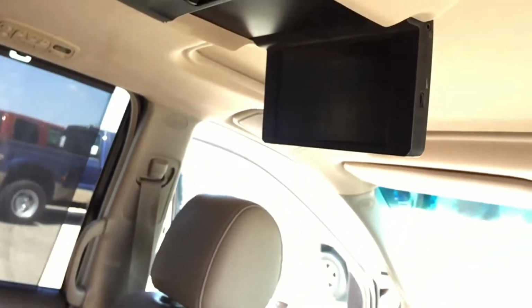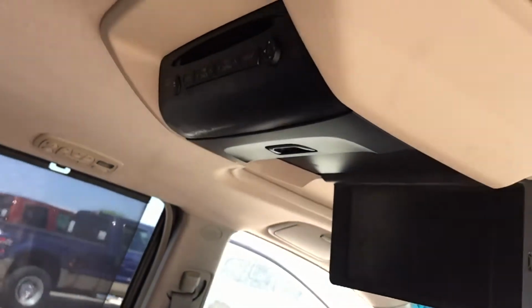Really nice van. I do have a DVD player. I know my guys had it run a little while ago. Let's see, here's a button to close the door. There's that.